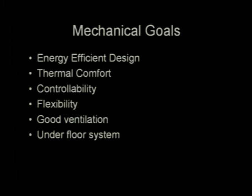It had to be flexible with the raised floor system and the partitions and things. They wanted to be able to move around and not have to go through a major redesign of their heating and air conditioning system. They wanted good ventilation. As Steve alluded, they know that one of their major assets is their people. They wanted a well ventilated system. They did not want a whole bunch of excuses. I can't work today because I'm feeling sick. It's stuffy and all those sorts of things. And the result of that was the underfloor system that we provided for them.